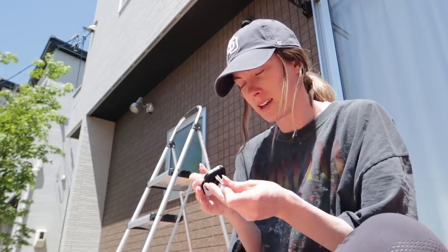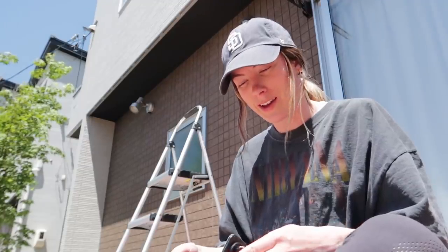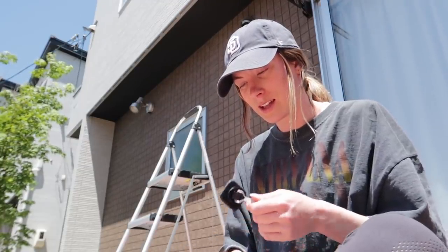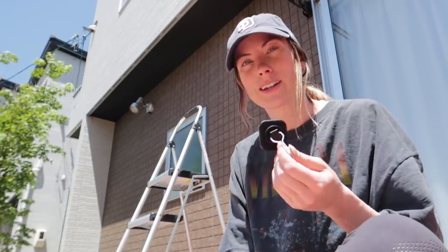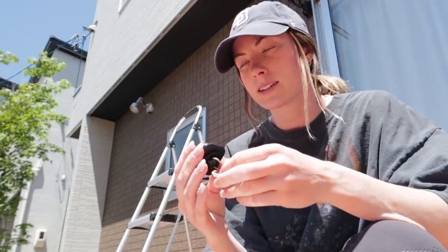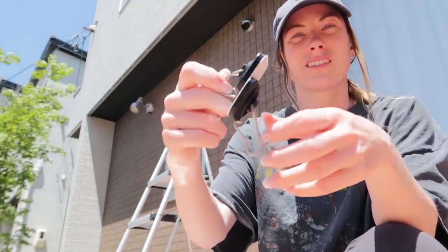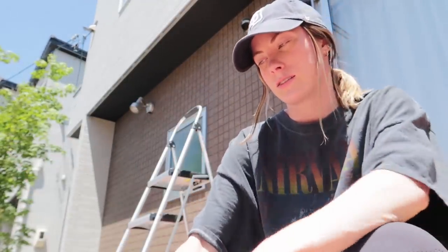Oh wow, they're magnets. I did not know that. That's cool. So I won't have to damage the house because I'm not supposed to put anything on the house. So it has these things that are also sticky, but I'm gonna try to magnetize it. So we'll find out soon if it works. But look. I hope that works.